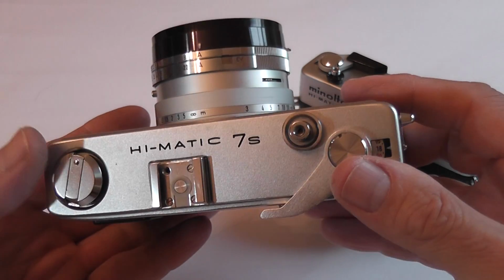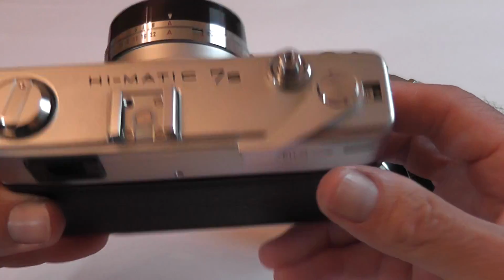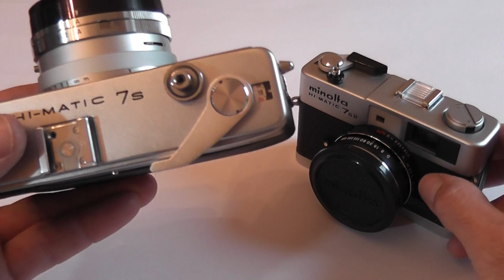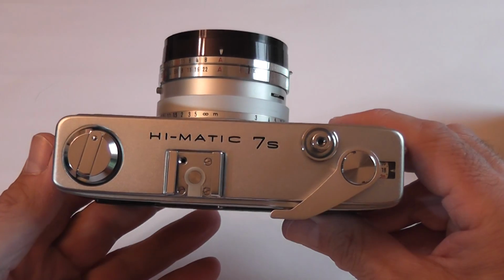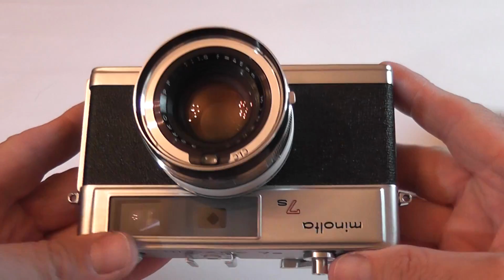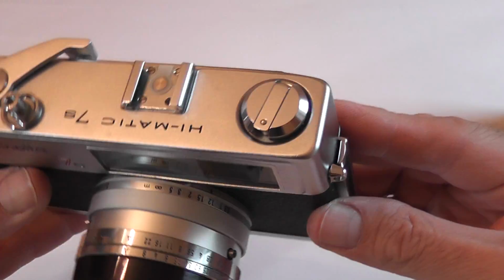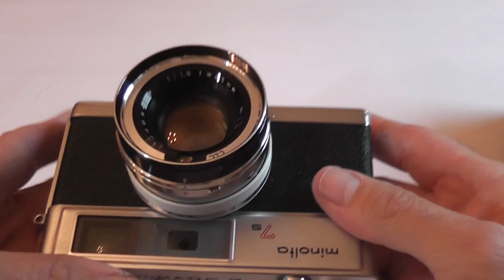This one has a meter in the viewfinder which uses EV values rather than showing your aperture or shutter speed, and some people are put off by that, but I think it's a good idea because EV are standard light values which are used in a lot of things like standalone light meters and things like that. And this one has quite a few unique features actually.